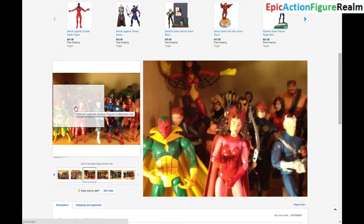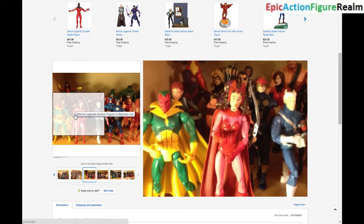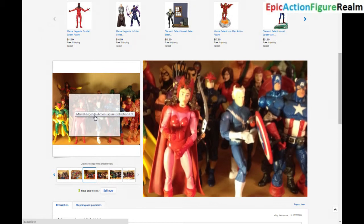I love the Scarlet Witch. I prefer the Hasbro face, but I do prefer the Toy Biz version. The Toy Biz version as a totality is superior. If you look at it from a holistic aspect, you realize that it has more points of articulation. Of course, I prefer the Toy Biz version over the Hasbro version. I do like the Hasbro. I do love the Hasbro Quicksilver action figure.